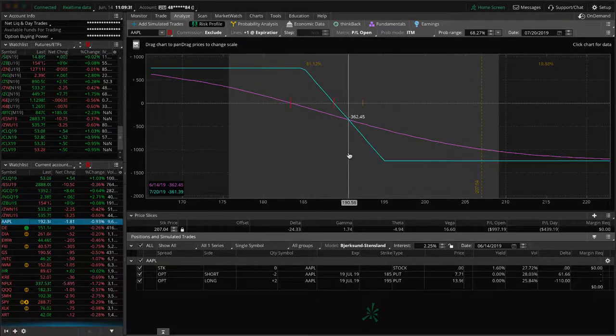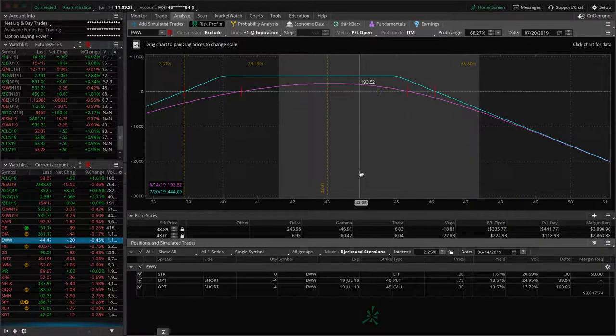I haven't mentioned Apple. So Apple, we have on this long put vertical. We put this on for some short delta exposure. Prices come up out of range, so just looking for a little bit of downside to get back in. I mentioned DE, I mentioned DIA, EWW, the Mexican ETF.